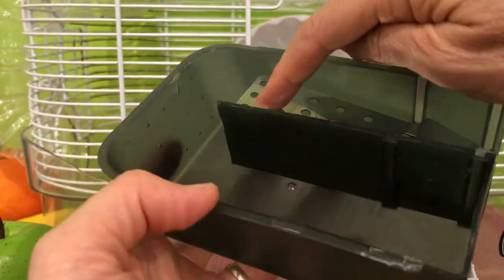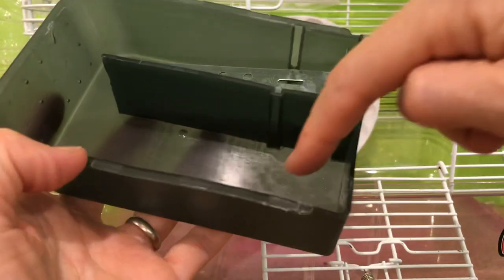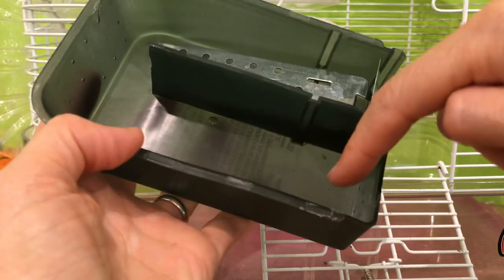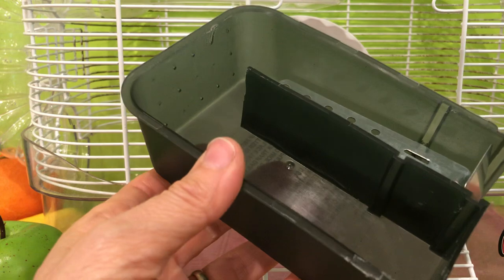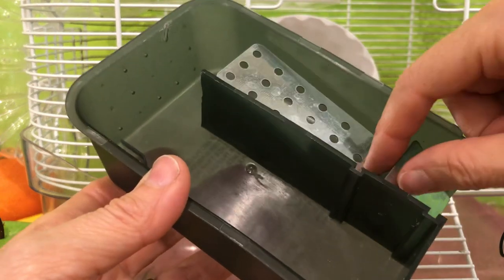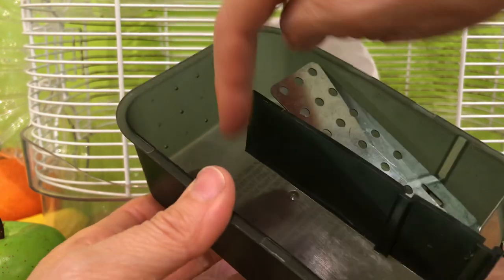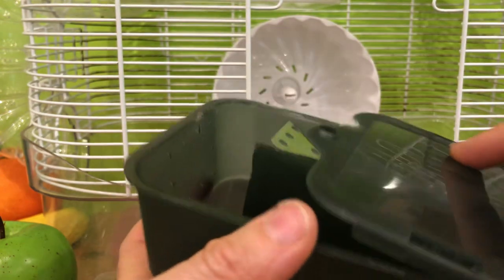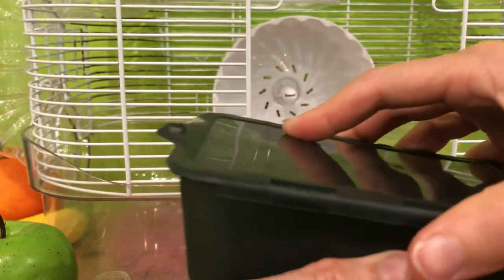And when they step on this lever, they go in here and they find the delicious peanut butter that we left. They absolutely love peanut butter and they love sunflower seeds. And then this little lever goes up so they can't come back out, right? So they're stuck in there. And then the lid goes on like this. You see, it kind of slides on and then it's stuck like that.